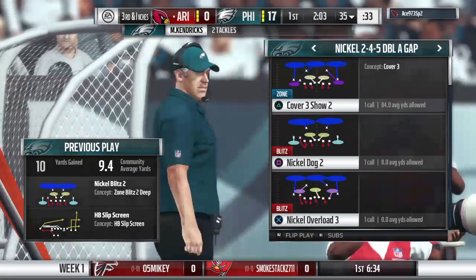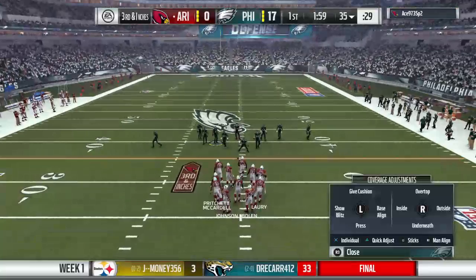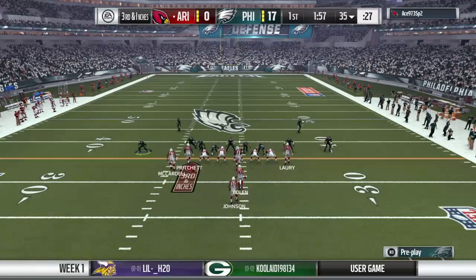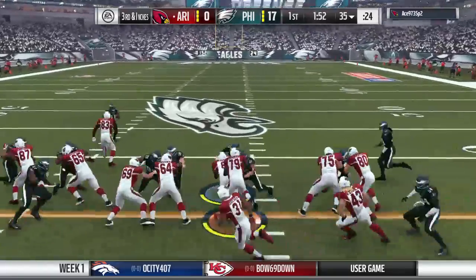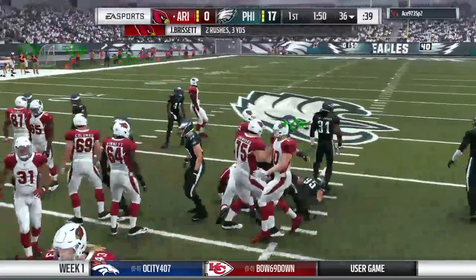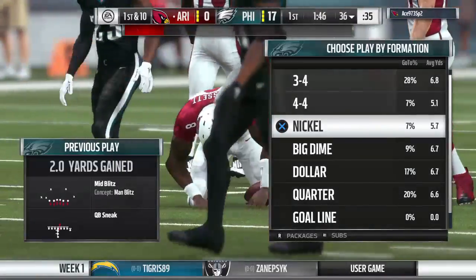Looked like the screen pass was taken away there, and that was a nice job of improvising, but it's not normal. Usually when the screen pass is taken away, you're taught to just throw the ball at the ground at the feet of the receiver so you don't get it intercepted and just start over. But he ended up finding another receiver. It's a gain of just a couple there, but it's enough to get him the first.